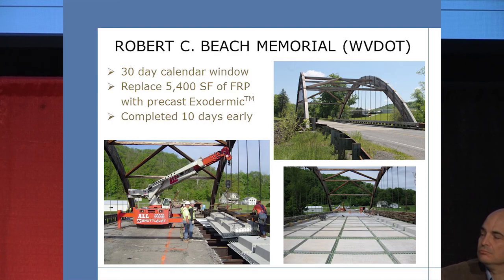Here's one that's local, just north of Morgantown and just south of the Pennsylvania border. This is a glulam arch structure that was built with an FRP deck. And WVDOH allowed a 30-day calendar window, and the contractor replaced the 5,400 square feet of deck in less than 30 days, 10 days early, actually.